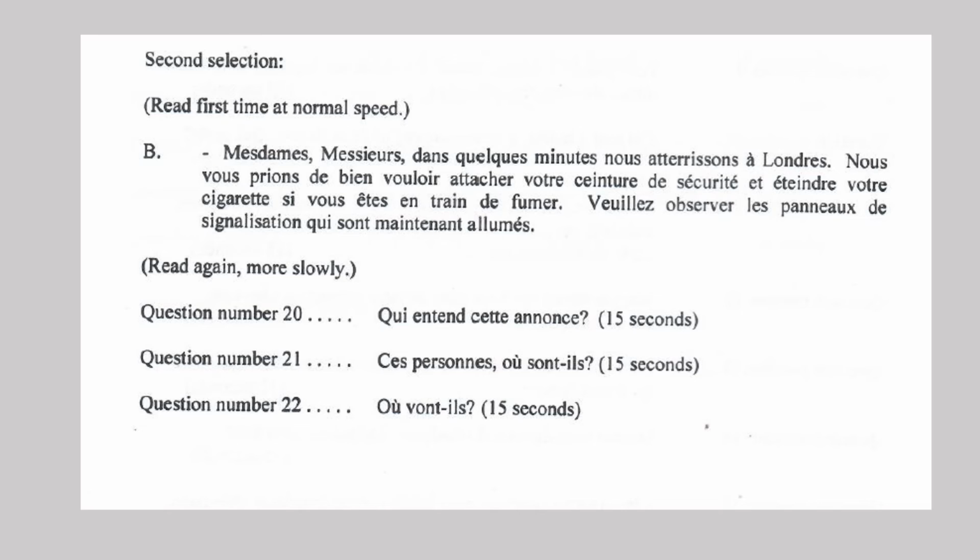And the last one, the last question, où vont-ils? Well, it says à Londres. But be careful because when you look at your answers, it doesn't say Londres. But it says Angleterre, so you need to know that Londres is the capital of England, okay? So here we'd have to tick A on Angleterre.